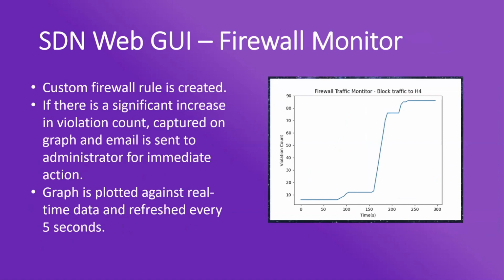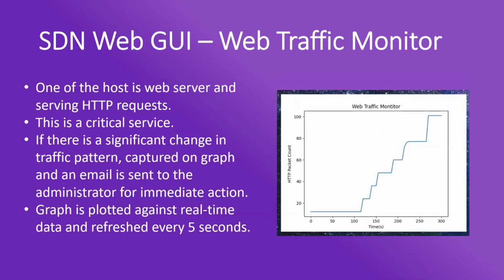And then I have created specific firewall rules to block traffic for a particular host. And we may want to constantly monitor if traffic is coming for the rule that is blocked. And this is refreshed every 5 seconds. So in the real-time graphical data, we can have a clear idea of when the traffic violation is happening.